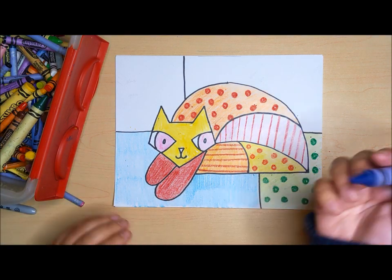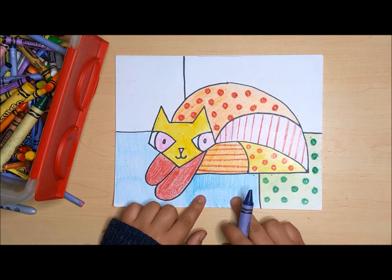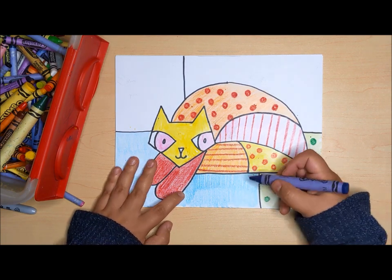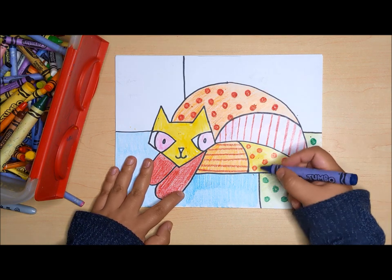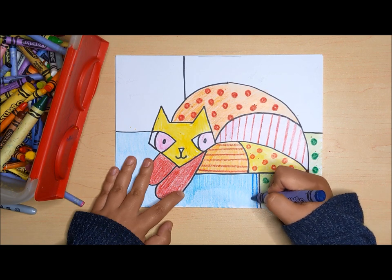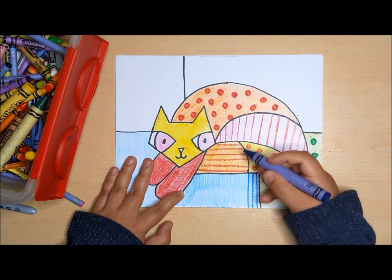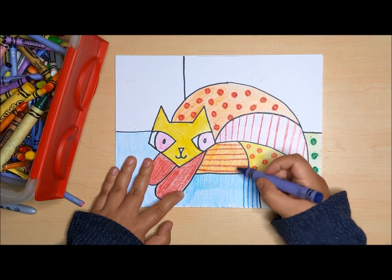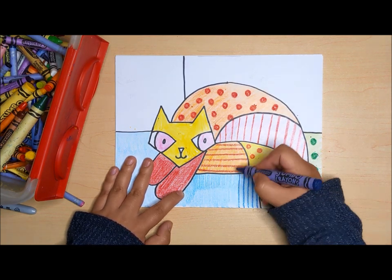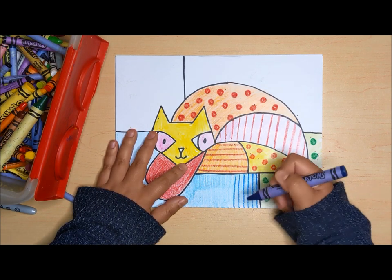Then I'm going to take a dark blue, in this case because I use blue-green and I colored it lightly, I'm going to use just a regular blue and I'm going to make vertical lines. Vertical lines are lines that go up and down. The easiest way to get a line to go straight as best as we can without a ruler is to put down your crayon, your marker, your pencil, and then without picking it up again, just going straight.